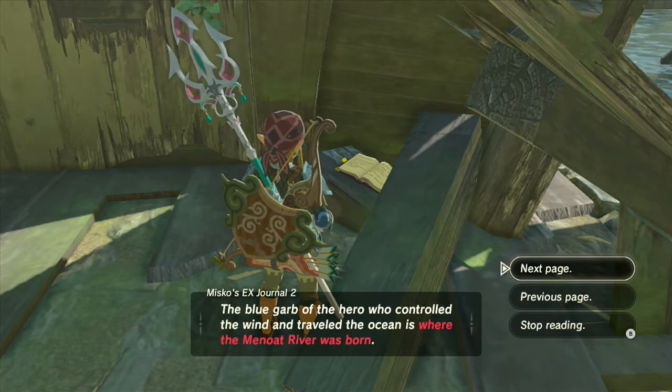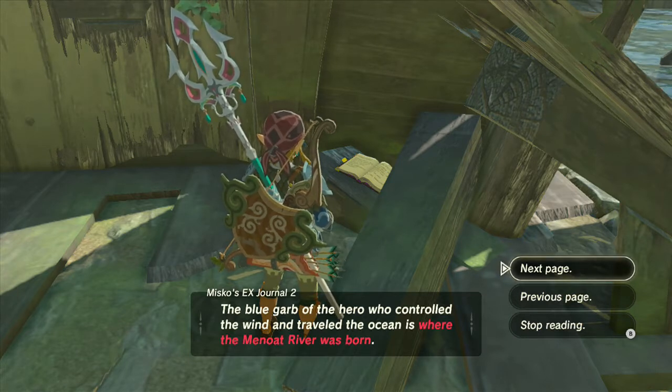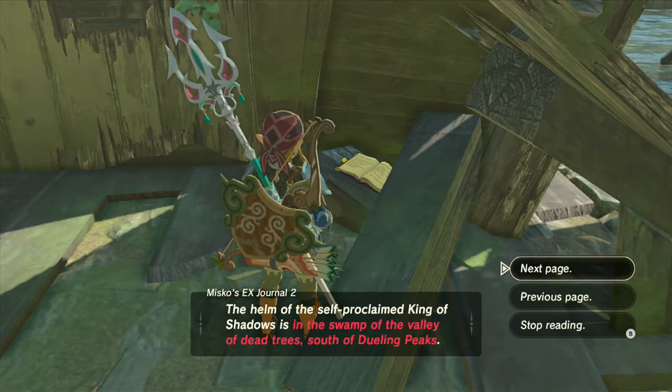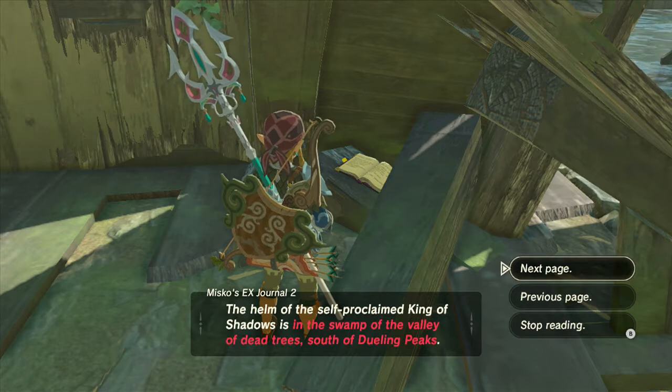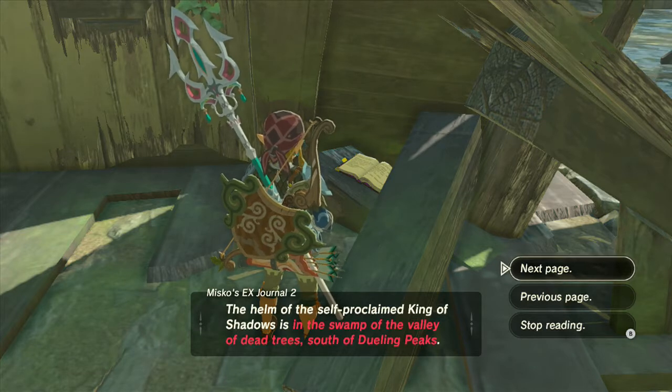The blue garb of the hero who controlled the wind and traveled the ocean is where the Minaret River was born. Okay, so there's a few EX quests here. This one is a Wind Waker outfit. The helm of the self-proclaimed King of Shadows is in the swamp of the Valley of Dead Trees, south of Dueling Peaks. Xant's helmet?